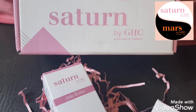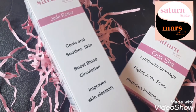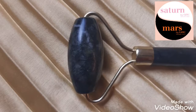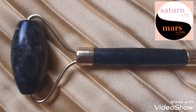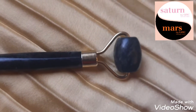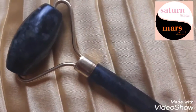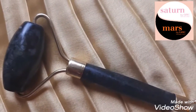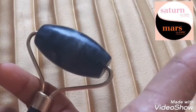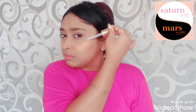I got my jade roller and gua sha from this brand named Saturn by Good Health Company, and this is how the outer packaging looks. The jade stones in this jade roller are 100% real jade stones. It massages the skin very gently. It helps stimulate lymph nodes to drain the fluids. The roller helps reduce skin inflammation and redness. It also improves skin elasticity. You can scan the QR code present on the outer packaging and visit www.saturn.health and get more information about their products.